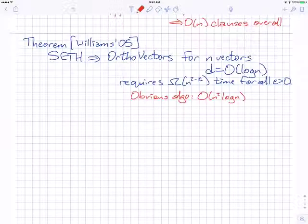And so how did Ryan do this? This is a reduction argument. I'm trying to prove that there is no algorithm that runs in subquadratic time, so I'm going to assume there is one and derive a contradiction.